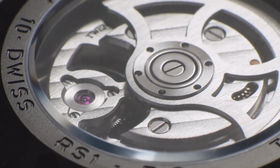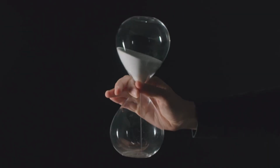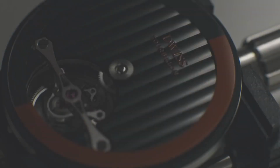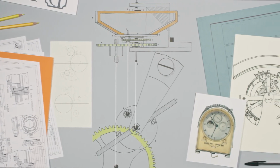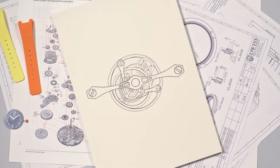Number 2. This is much more than just a simple timepiece. Our new watch presents one of the most challenging to make mechanisms ever created in watchmaking history. A Swiss-made tourbillon based on the traditional system, which was developed by the master watchmaker Abraham Louis Breguet at the end of the 18th century.